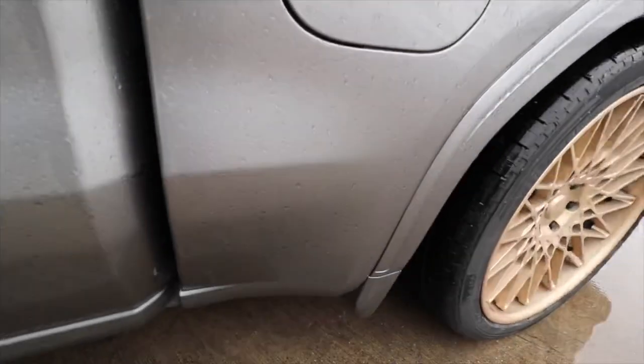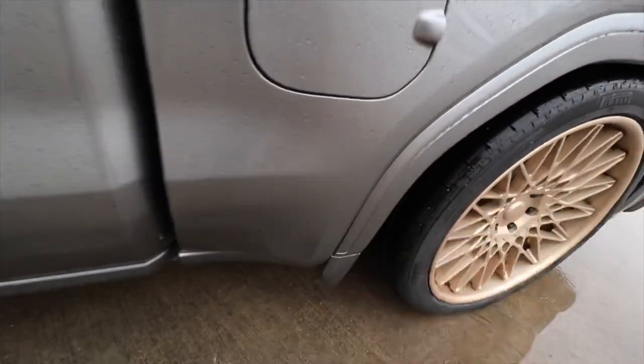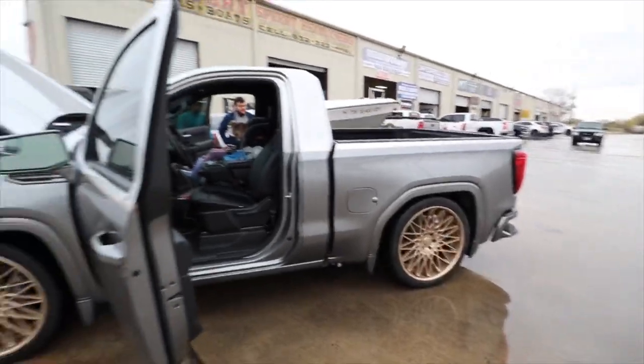When I do my single cab build, I'm going to go with the regular bed though, because this is like, I don't know. It looks nice, but it's too short for me. Like super short. It's the super short bed. The other one is a little longer, so that's what I'm gonna go with, the longer one, but still looks pretty cool.